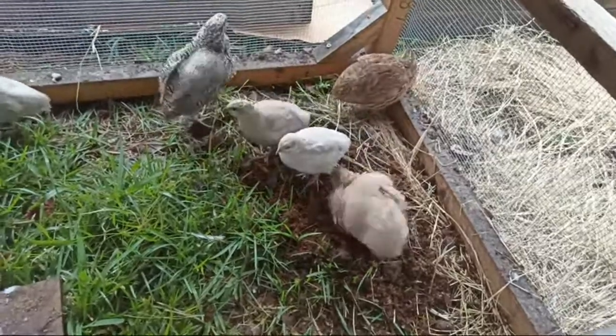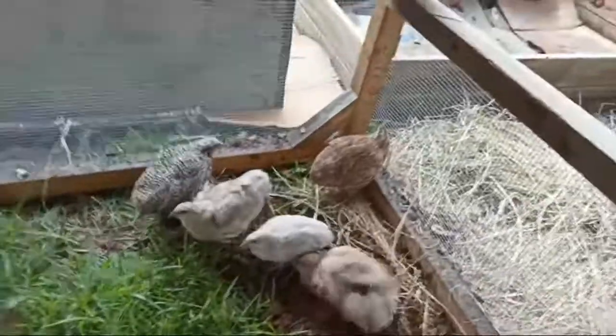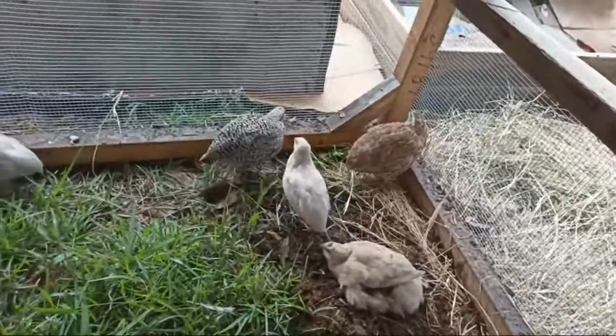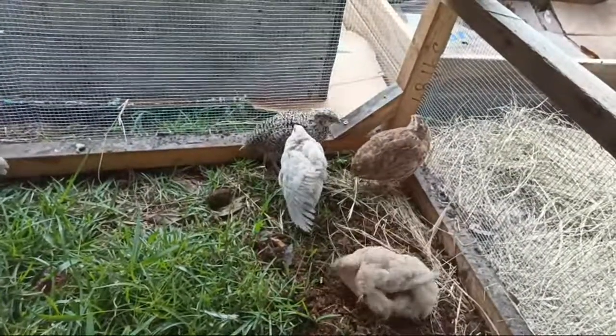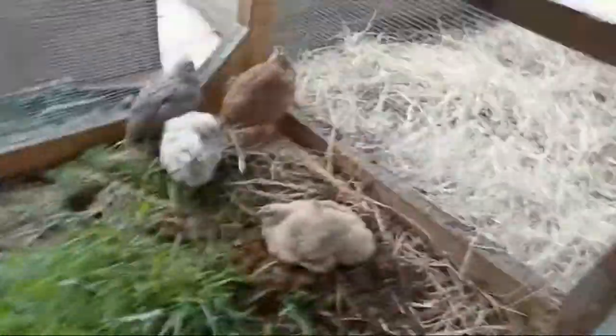But anyway, quail are doing really well. They're healthy. I'm really happy with that brown quail. She's probably my biggest one, and I believe it's a female. Her markings, I believe, would confirm that.